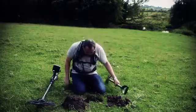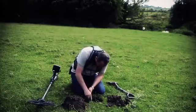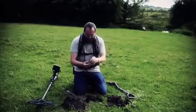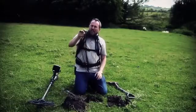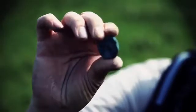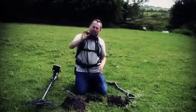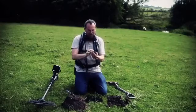Oh, that's something green coming up. Oh, what's this? Oh, it's a great big Roman coin. Dupondis. I mean, there's a lot of corrosion on it, green corrosion, but it's a beautiful, beautiful size. I'm not surprised that sounded high pitched and screamer.